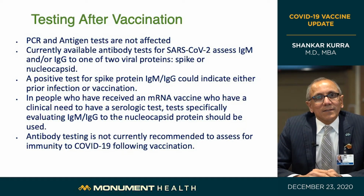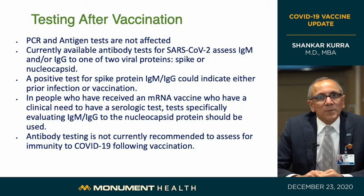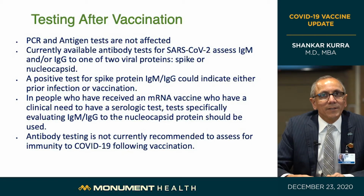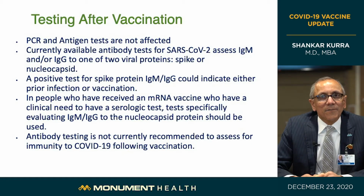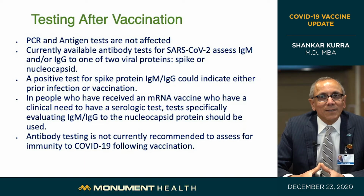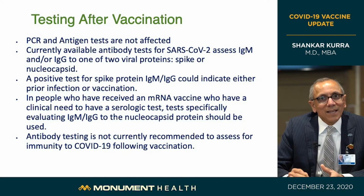The only tests that are affected, and these are more for academic purposes, is the blood test. You only do the blood test to look for antibodies, not to say if you've got the disease. So that test is affected, but only one specific type of antibody test, the antibody test to the spike protein. But the antibody test to the N protein or nucleocapsid protein is not affected. So those blood tests are usually done in the research setting.